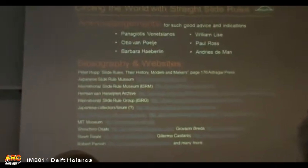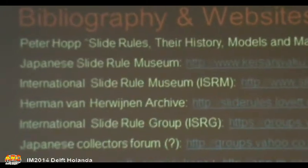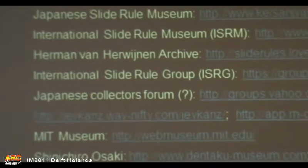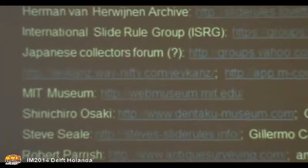If you want to look for more information, there are 3 museums, forums, blogs from collectors, and of course websites of the different collectors with a lot of pictures. You can get this in the proceedings. And that's all. Maybe questions now, or offerings for new improvements. Thank you.